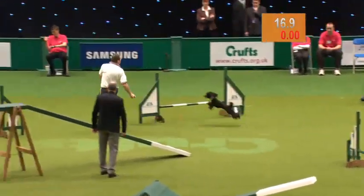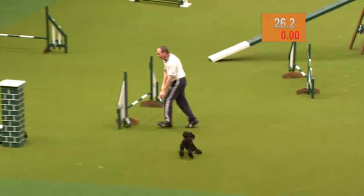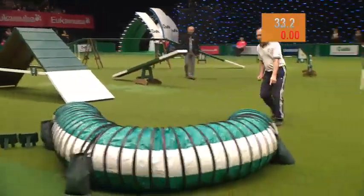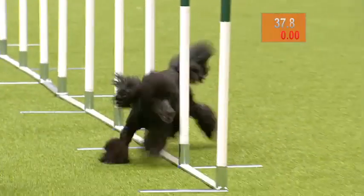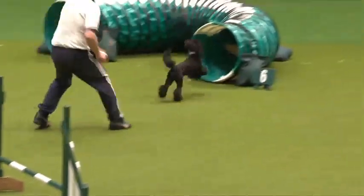Round the jump. Into the little turn, turn right, turn left. He's got to run all the way down the arena to the wall. Over 15, onto the seesaw. Got to hit the floor. Through the tunnel, into those weave poles. Come on. Through the weaves and over the final jump, clear round, 39.77. That was a great run there by Alan.